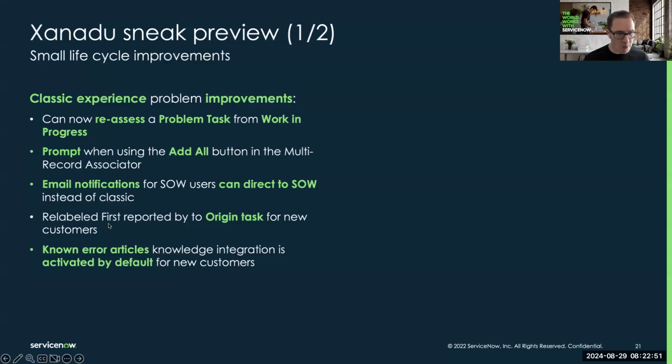Something else that we've done that's only small, but will actually help when we see version 6, is we relabeled the first reported by field. It's still the same field name under the covers. It's just the label that changed. We now call it origin task because it represents the task that led to this problem. First reported by was confusing people, and they thought it was a person, not a task. So we made a little bit of a tweak there.